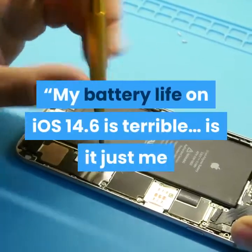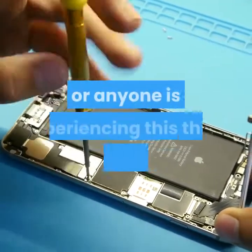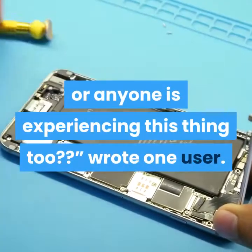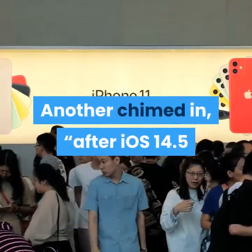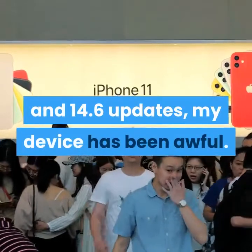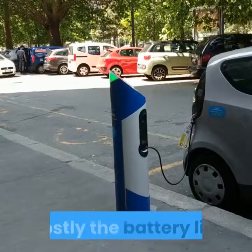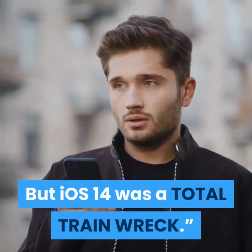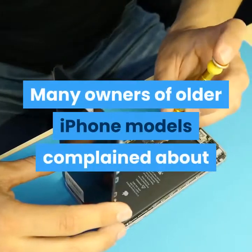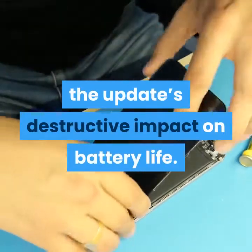"My battery life on iOS 14.6 is terrible. Is it just me or anyone is experiencing this thing too?" wrote one user. Another chimed in, "After iOS 14.5 and 14.6 updates, my device has been awful. Mostly the battery life. But iOS 14 was a total train wreck." Many owners of older iPhone models complained about the update's destructive impact on battery life.